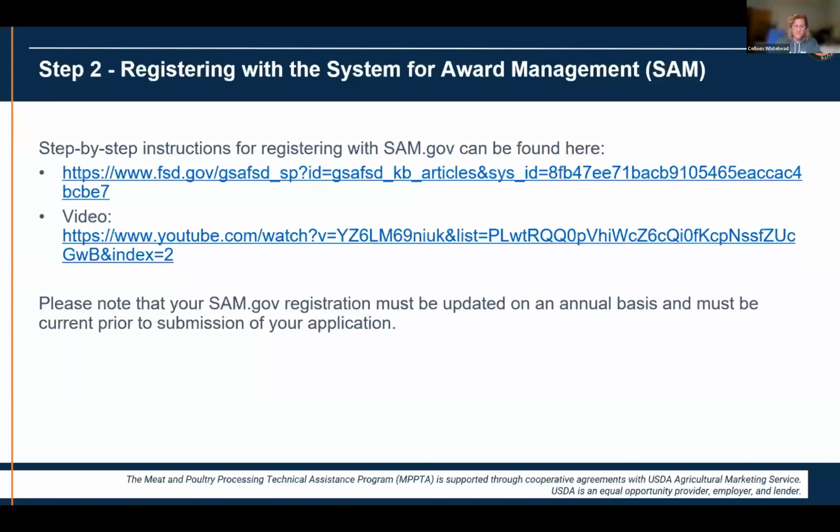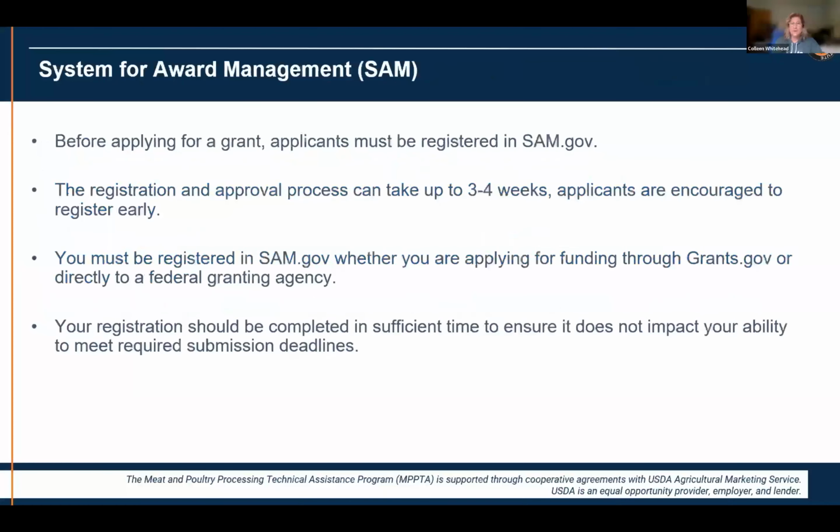So first of all, the next step, if you can go to the next slide, is to look at SAM.gov. You have to be registered if you want to apply for a grant. Any federal grant, make sure you're registered in SAM.gov. And when we talk about registration in SAM.gov, we're talking about two different things. One is validating your entity, and the second is registering your entity.